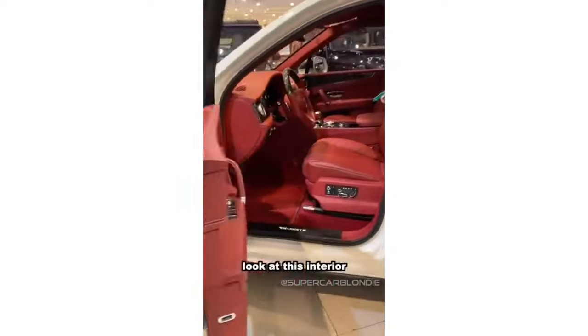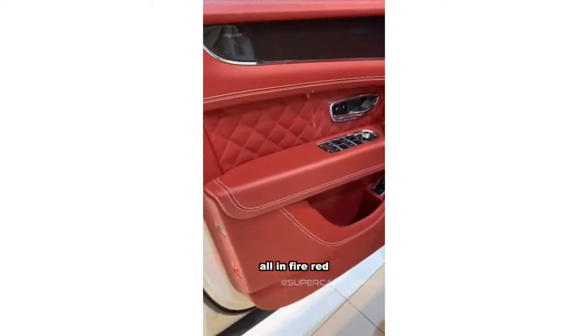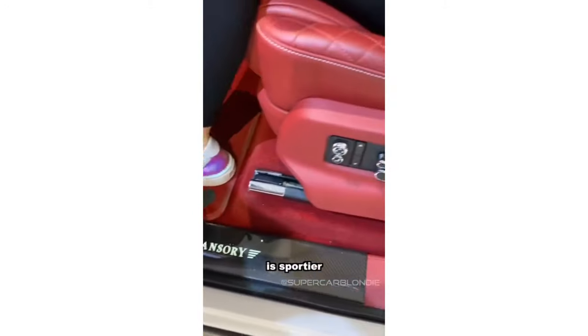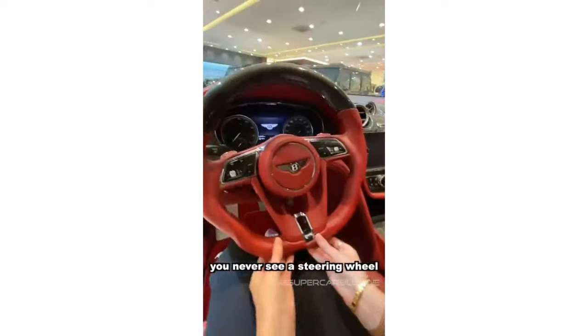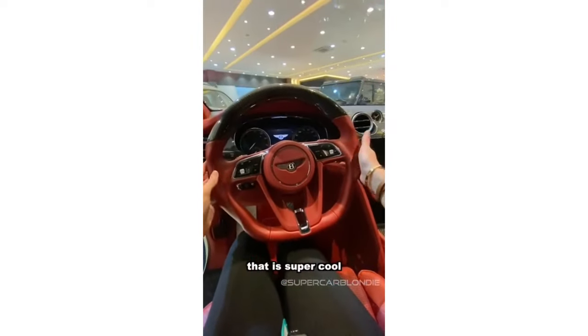Now come inside. Look at this interior. All in fire red, and this steering wheel is sportier. Look at the shape of this. You never see a steering wheel in that shape. That is super cool.